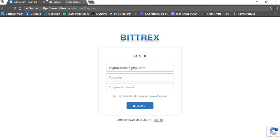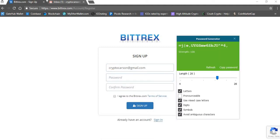And as I always recommend, as far as a password goes, go to a password generator. We already got one up here. Choose what character length you'd like. I go with 20 usually, and we'll copy that down.